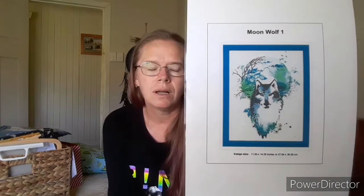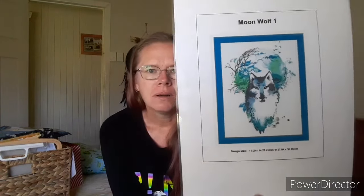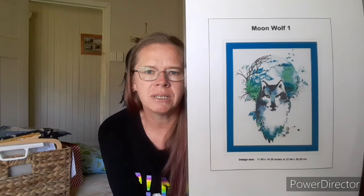Alright. Then I worked on this one called Moon Wolf One. This is from an Etsy store. Trying to remember, I think it might be Light Unicorn Designs on Etsy. And this is what it will look like when it is completed.